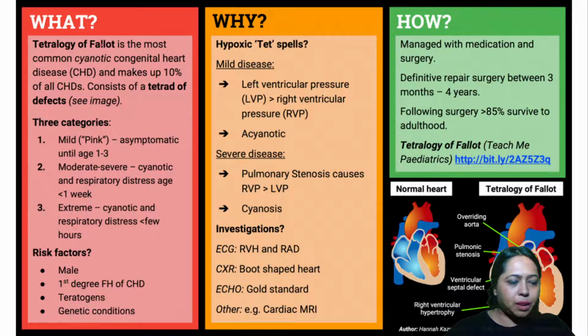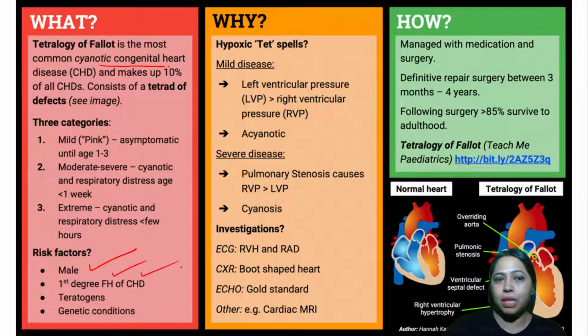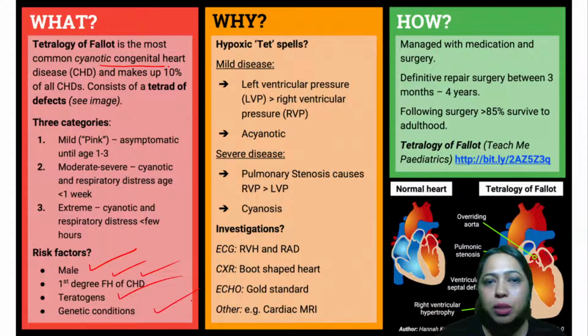Next one. There are a little more explanations on the same. Let's go through those things. What, why, and how is the question that we always get in our minds. Now, Fallot's tetralogy, you know that it is the most common cyanotic congenital heart disease. If you go by the statistics, males are more at risk, and there is a first degree effect of CHD, that is cyanotic heart disease, and the risk factors are teratogens and genetic predisposing conditions.